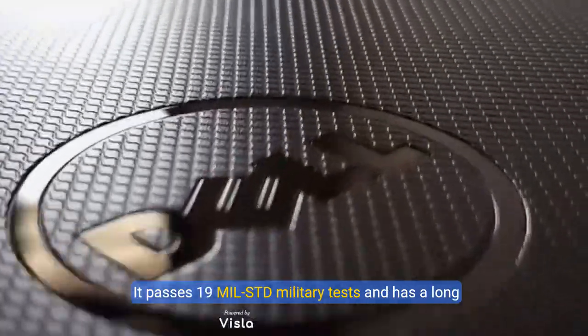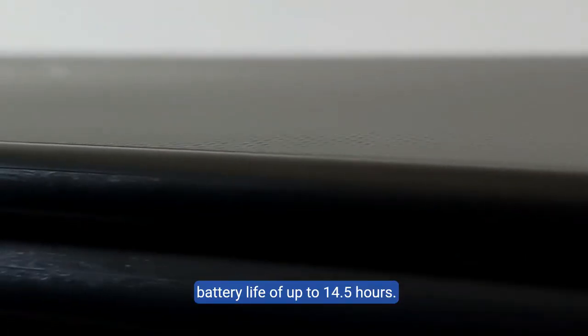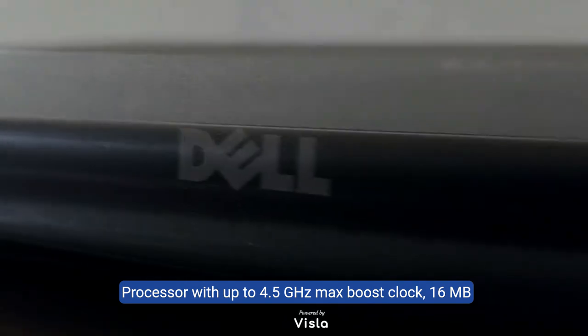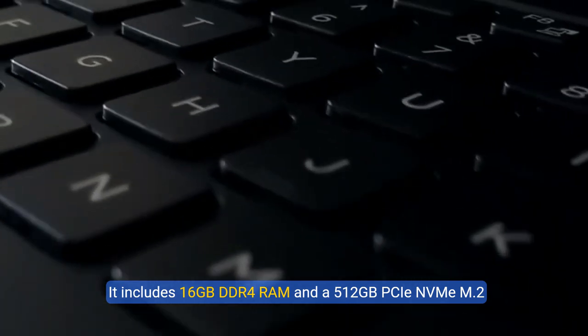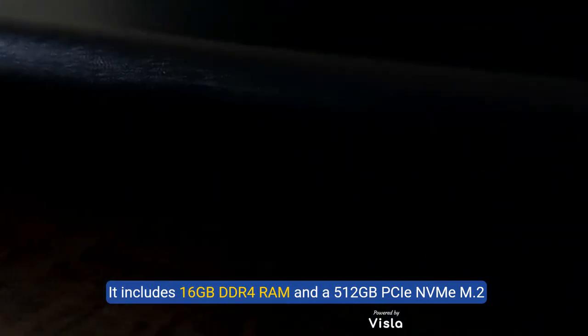It passes 19 MIL-STD military tests and has a long battery life of up to 14.5 hours. It is powered by an AMD Octa-core Ryzen 7 730U processor with up to 4.5 GHz max boost clock, 16MB L3 cache, 8 cores, and 16 threads. It includes 16GB DDR4 RAM and a 512GB PCIe M.2 SSD.